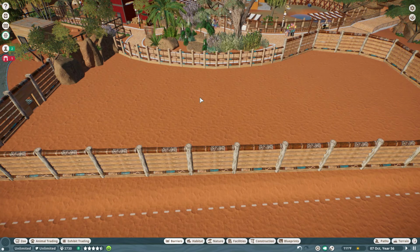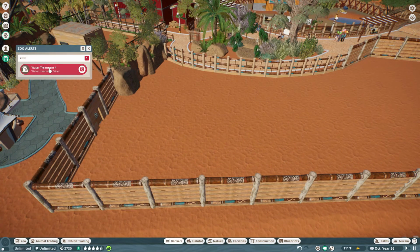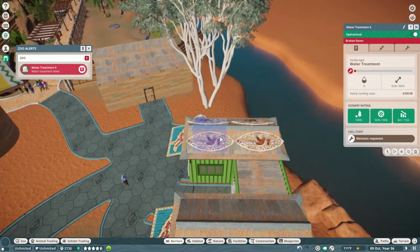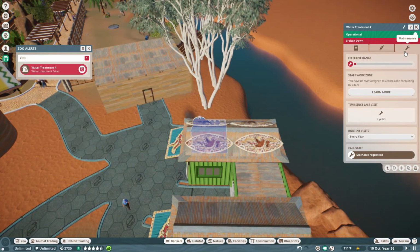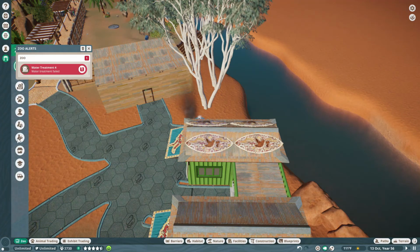Okay, that took a little bit longer than I thought it would, but that's all right. Let's take care of this real quick. Water treatment 4 has failed. Yeah, and I know why. It's because I forgot to put it in the facilities maintenance zone. So let's go ahead and do that now, and then we'll get back to our dingo.